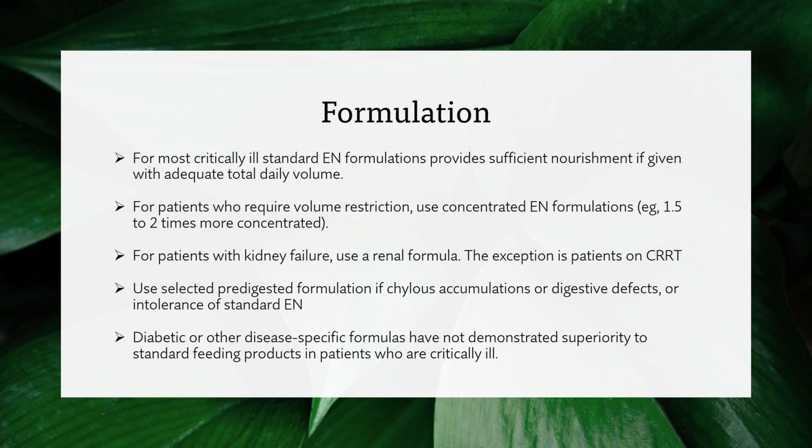Patients with chylous accumulation, for example, patients with a thoracic duct leak, chylothorax or chylous ascites, or digestive defects like short gut or malabsorptive syndrome that are unresponsive to supplementation with pancreatic enzymes, or intolerance of standard enteral nutrition, like patients with persistent diarrhea, may be prescribed pre-digested formulations. The selected pre-digested formulation depends upon the suspected underlying problem.